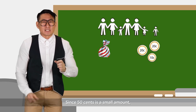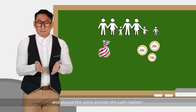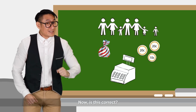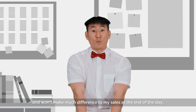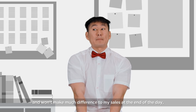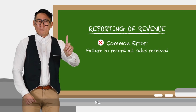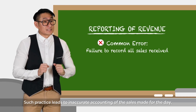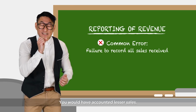Since 50 cents is a small amount, you did not key in the transaction and place the coins outside the cash register. Now, is this correct? Since the amount is so little and won't make much difference to my sales at the end of the day, clearing the queue is more important. No! Such practice leads to inaccurate accounting of the sales made for the day. You would have accounted lesser sales.